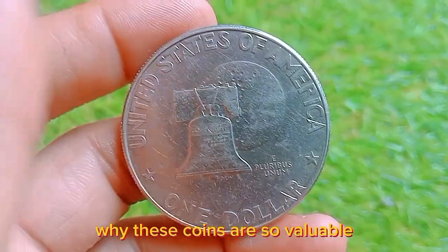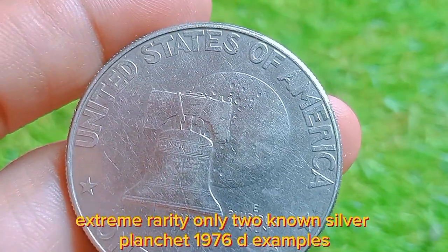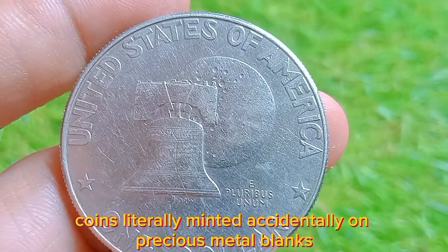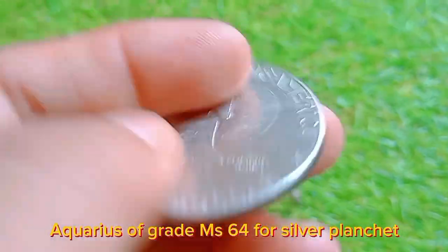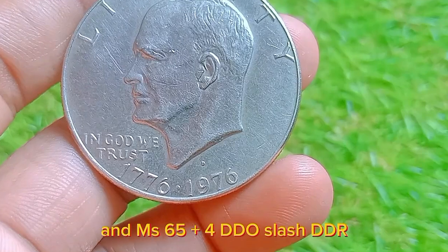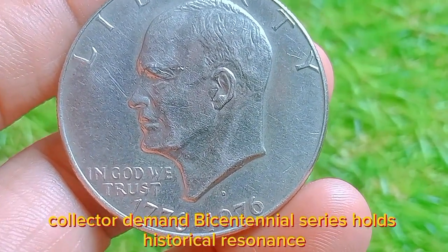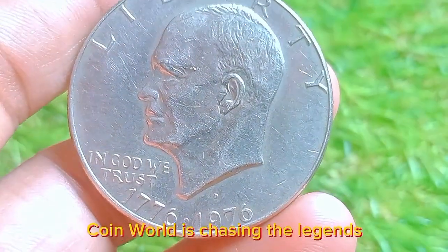Why these coins are so valuable. Extreme rarity: only two known silver planchet 1976-D examples. Historical intrigue: coins literally minted accidentally on precious metal blanks. Grade: MS64 for silver planchet and MS65 plus for DDO/DDR raise the stakes to six figures. Collector demand: the Bicentennial series holds historical resonance. The coin world is chasing the legends.